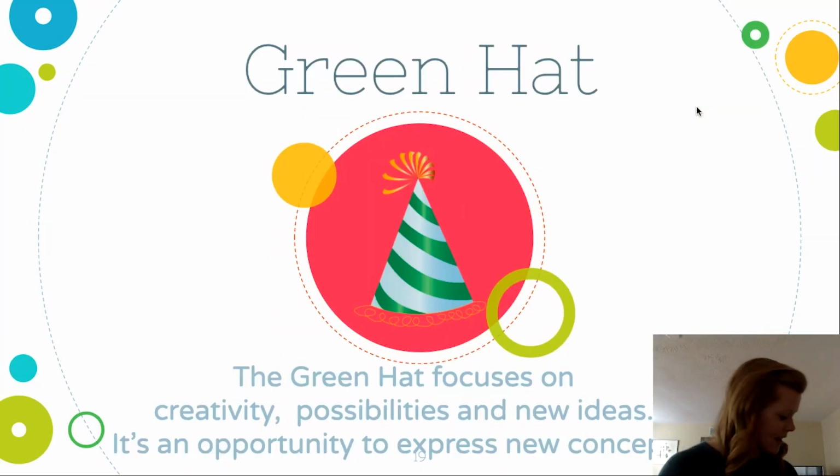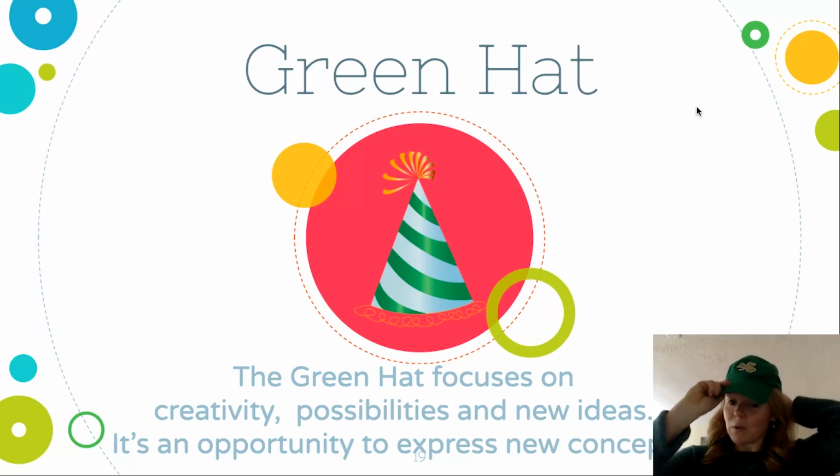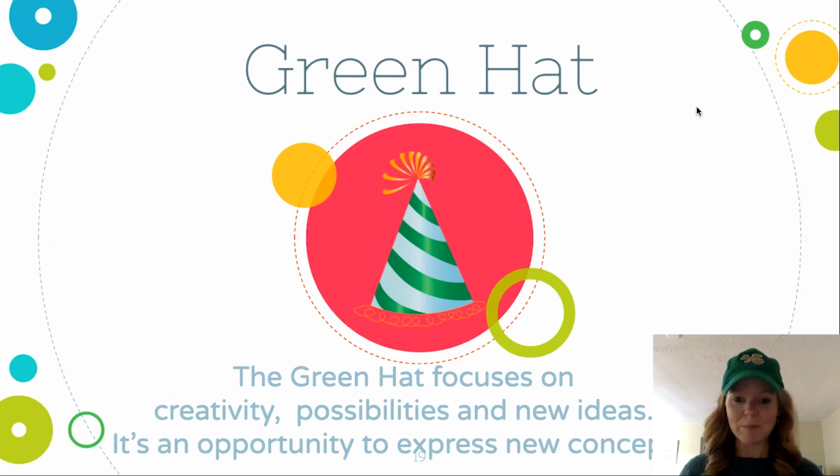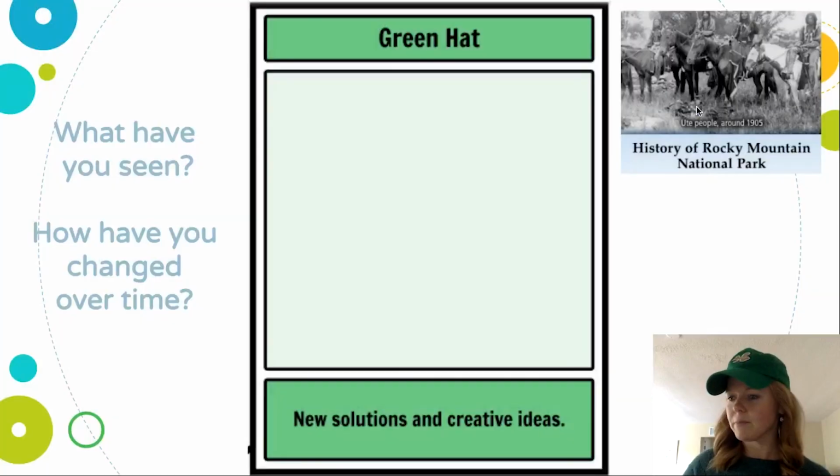The next hat is going to be the green hat, which let me put it on. When I wear my green hat, I focus in on being creative. I explore all the different possibilities and new ideas. It's really an opportunity to express new concepts. So if I am a Rocky Mountain and I'm 165 million years old, what are some things that I've seen in my day? How have things changed? Well, let's think.